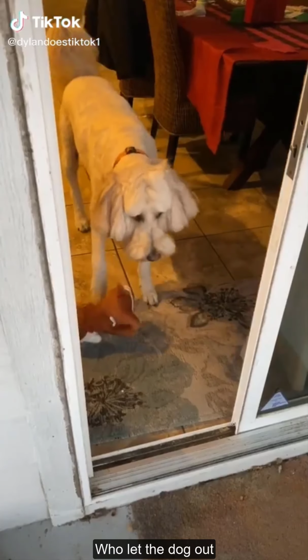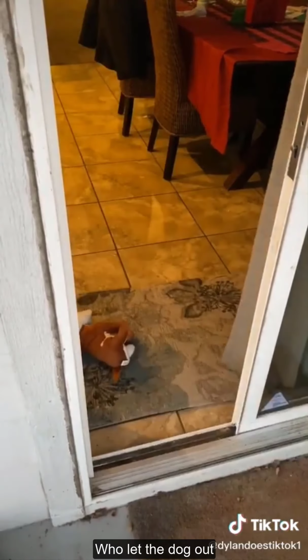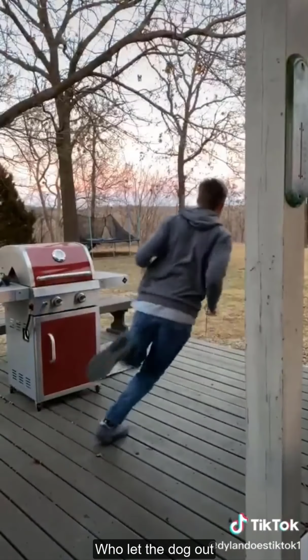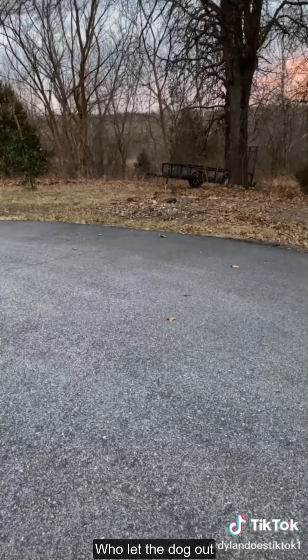So one day I left the door open and my dog went up to it. He thought about going out for a second and then he ran out. So then I see that I left the door open and realize my dog is gone. And then I run out the door to chase after him. I see him in the distance and then I yell his name. However, when he sees me running after him, he runs in the opposite direction.